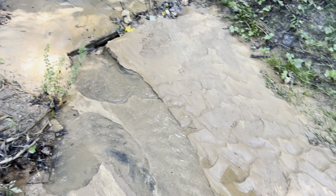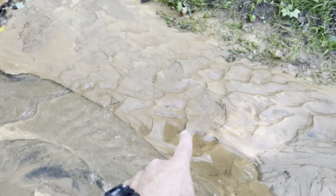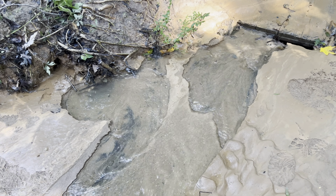Here's my creek again. Kind of built up. You can see this looks kind of sketchy, but it's really pretty solid. I'm gonna walk on it. It's firmed up. That water has done a number.